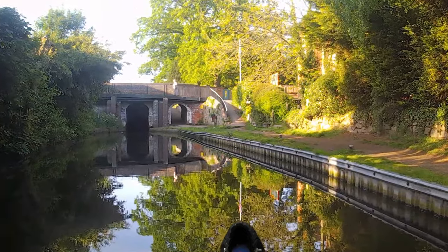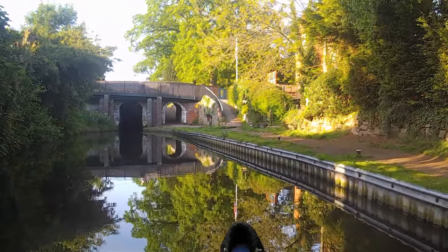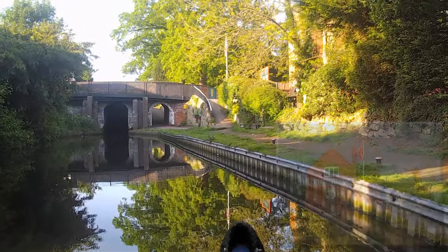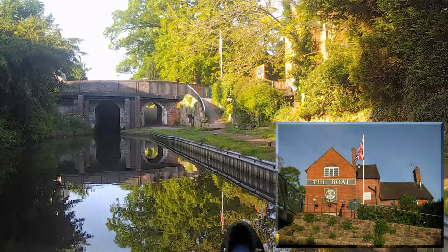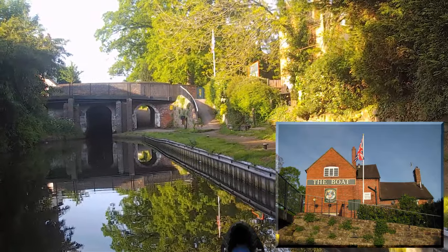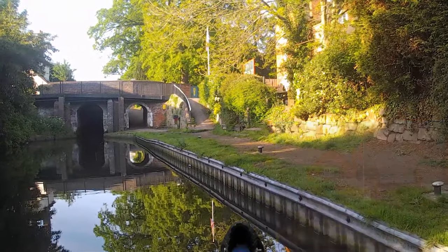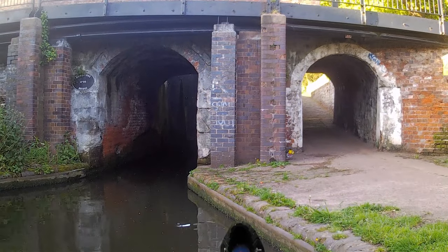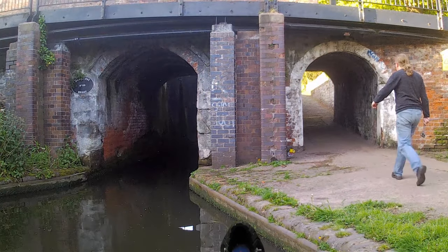Penkridge Lock is immediately on the other side of this bridge. If you cross, go up onto the road and turn right, that takes you to the town centre. And right here we have a pub. What else could a boater want? Actually, I think I'd prefer peace and quiet from the motorway, really, if I think about it.